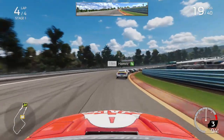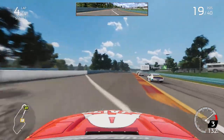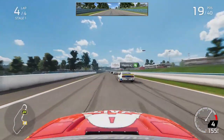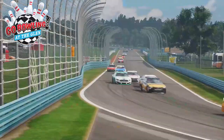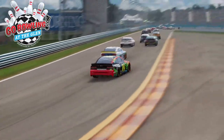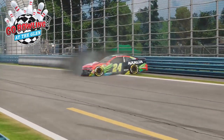Kyle Busch already into the penultimate corner, heading down towards that final turn to win the first stage here from Watkins Glen, now as we close in on the back of Daniel Hemric. We might even be able to get P18 before the stage comes to a close. As we come through the penultimate corner for the final time in stage one, heading down towards the final turn, but we actually lose the car. We crash into the wall.